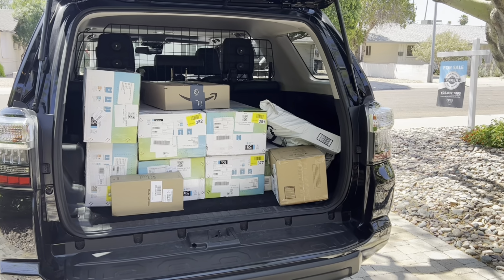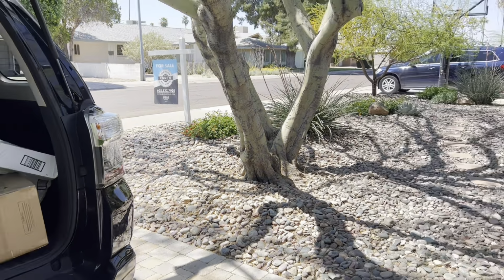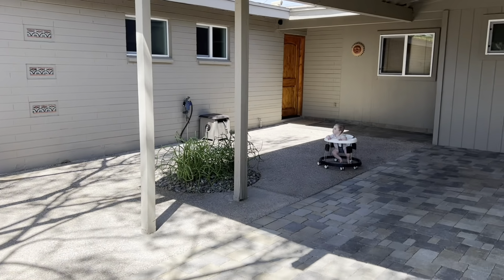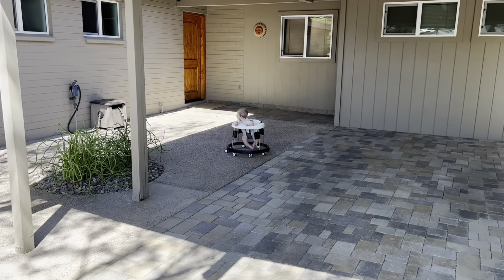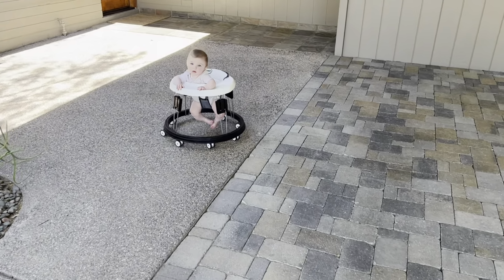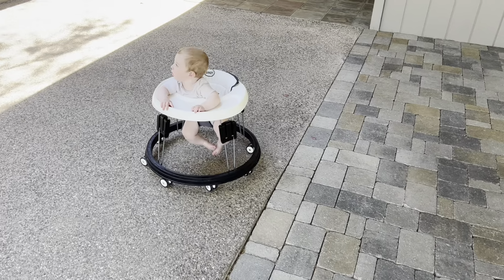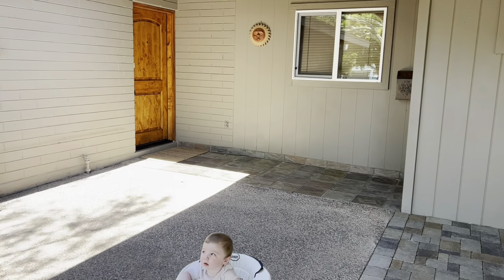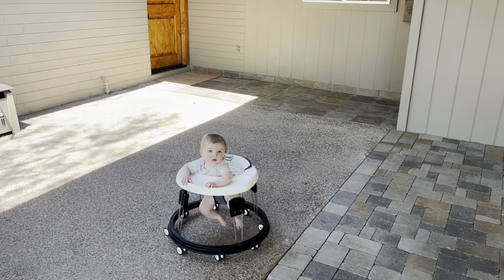We just got here. I'm gonna unload all of this stuff. I think I've already shown you guys clips of the house, so maybe I'll do a quick walkthrough, but you guys will definitely be seeing it. If you haven't already, you probably already have. I brought the little scooter for Tea, so I'm just gonna unload all of this stuff now.